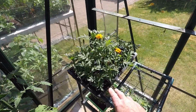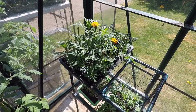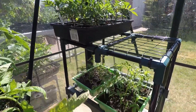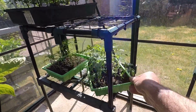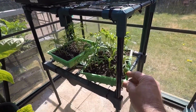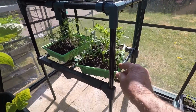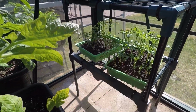Marigolds coming into flower. They're the French marigolds. Below them we've got the, I think these are the African ones, or is that the Cosmos? No, they're the African marigolds, those ones. And those over there, they're the Cosmos.